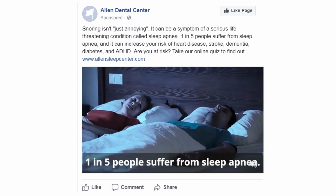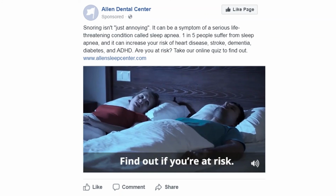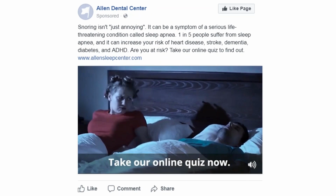Video ads on Facebook tend to get much more engagement than still ads. And since 85% of video watched on Facebook is watched without sound, we always put captioning at the bottom like you see here. That captioning tells the story without them having to click on the sound. So it would go through like this, and you want to grab their attention so they stop scrolling through their Facebook feed long enough to watch. Right? And again, this ad speaks to both the snorer and the non-snorer.